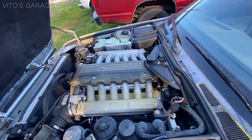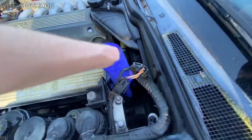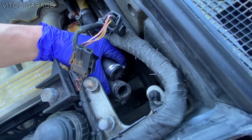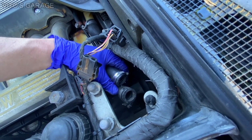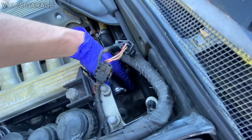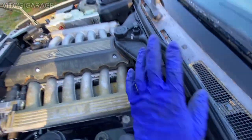So this engine, as far as I know, from what they told me, there used to be an auxiliary water pump right here that they disconnected. So as a temporary repair, I'm just going to put some plumbing in here, just so there's no leaks when we start it. And I think that these connectors are from that auxiliary pump.